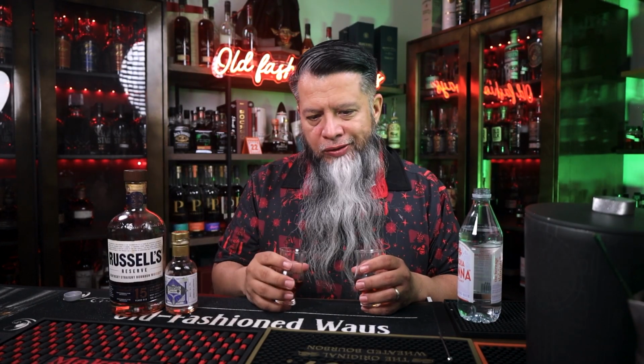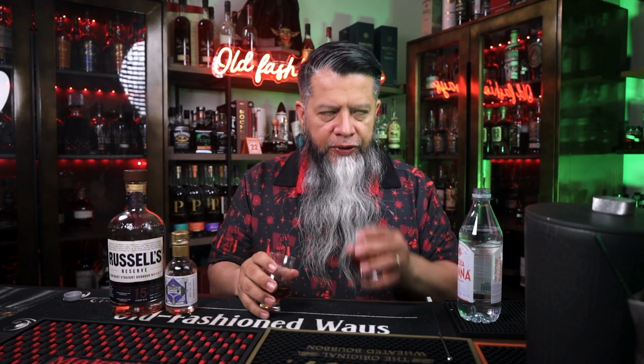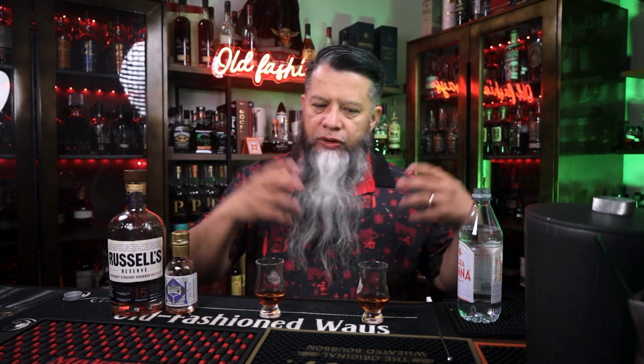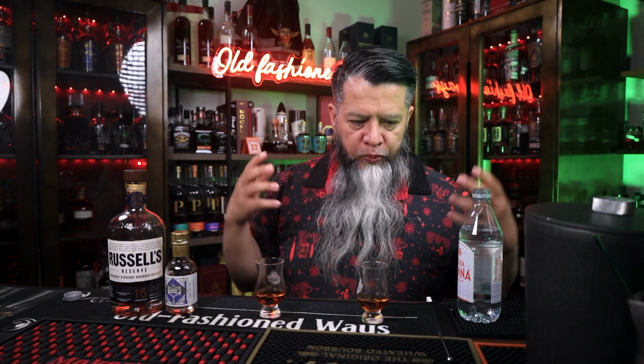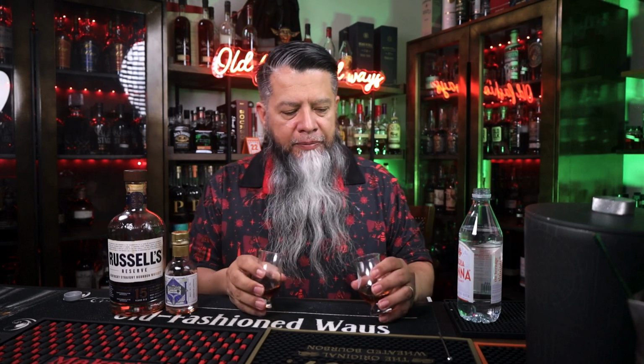There's fruit on this, there's plum, there's darkness. There's just so much goodness in this one. I'm loving it. Flavor, caramel, orange, brightness, tannic, leather. All this goodness on the tongue, man. Wow. These are two amazing pours. It just hits the palate so nicely.